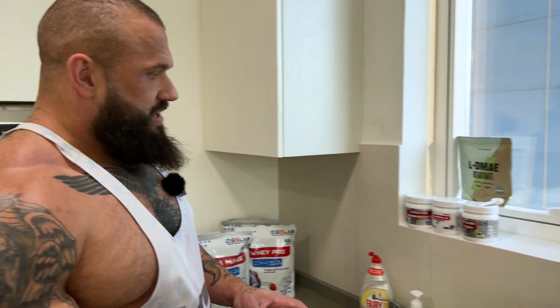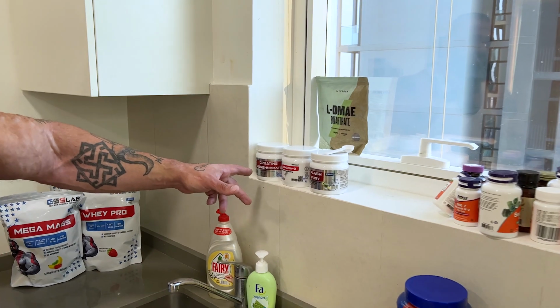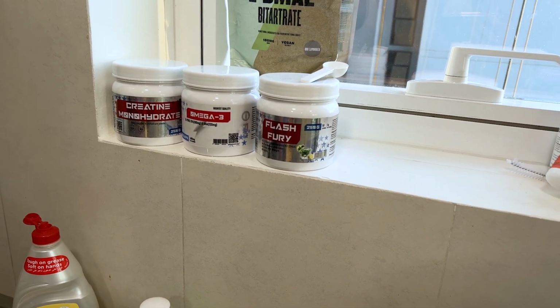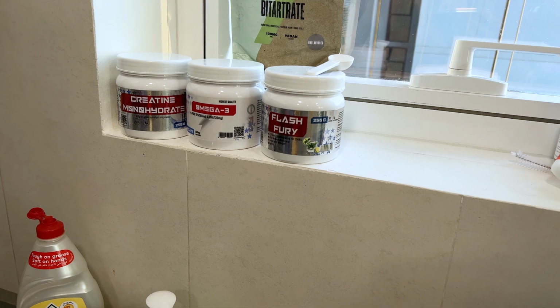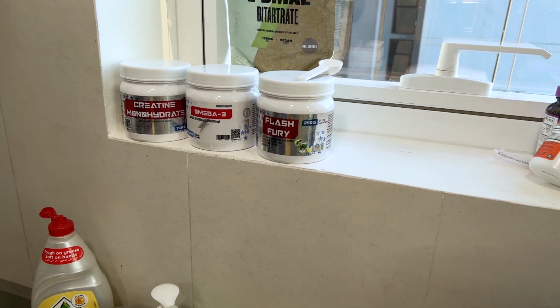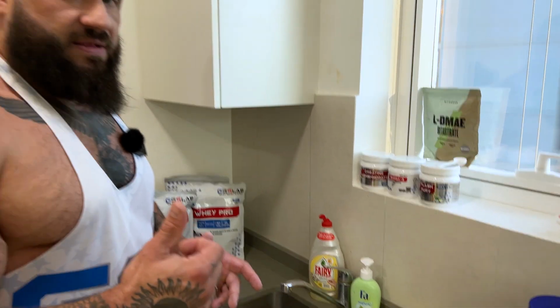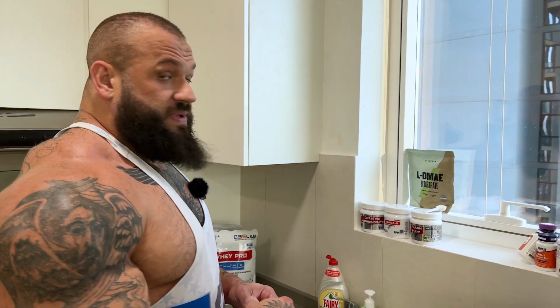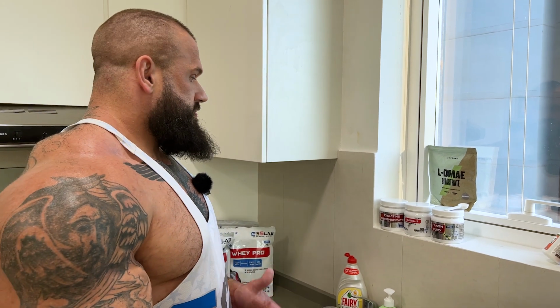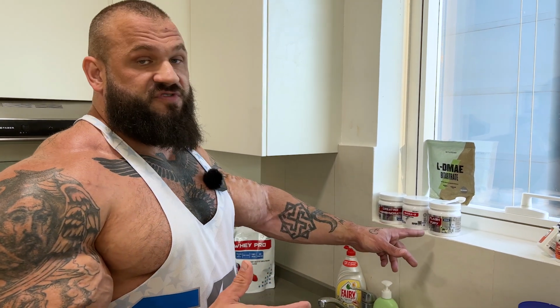Other supplements here, I have creatine monohydrate, because creatine is a basic supplement, and I think it's one of the most proven supplements in bodybuilding because it helps you a lot to build your muscles. Omega-3, you know, and Flash Fury.